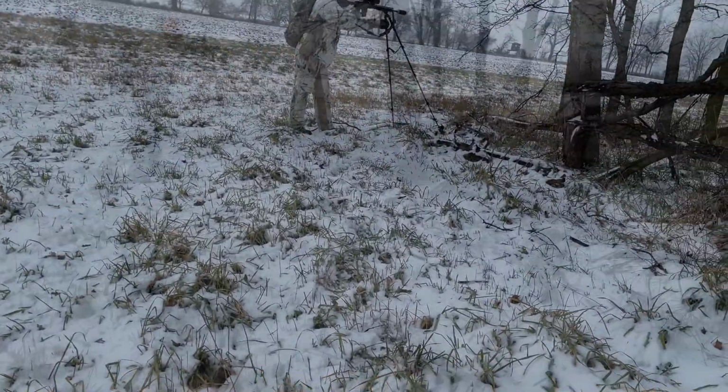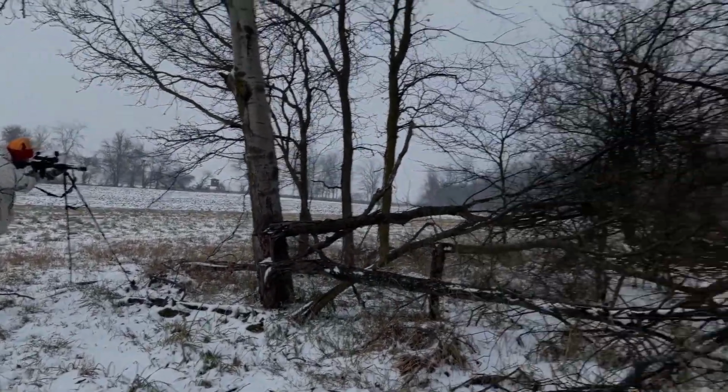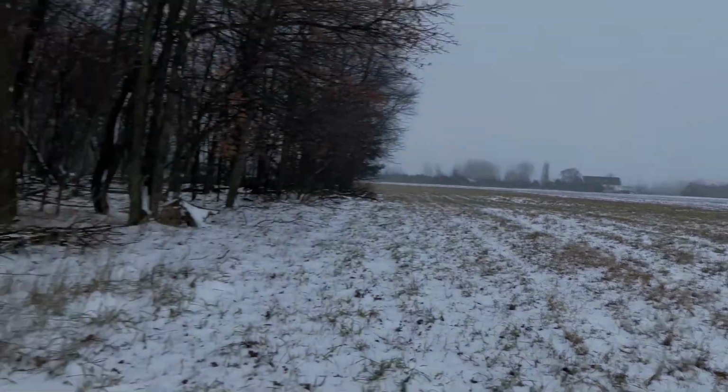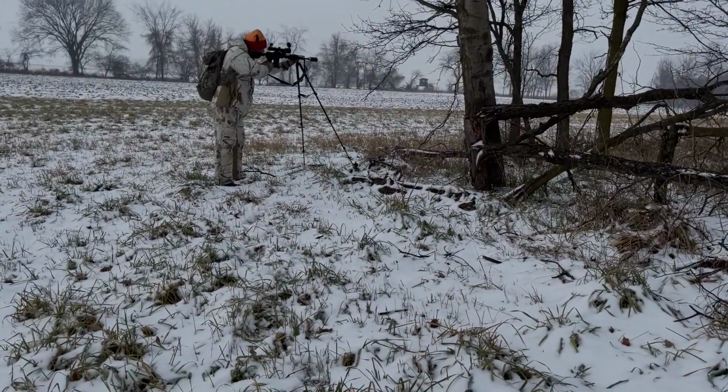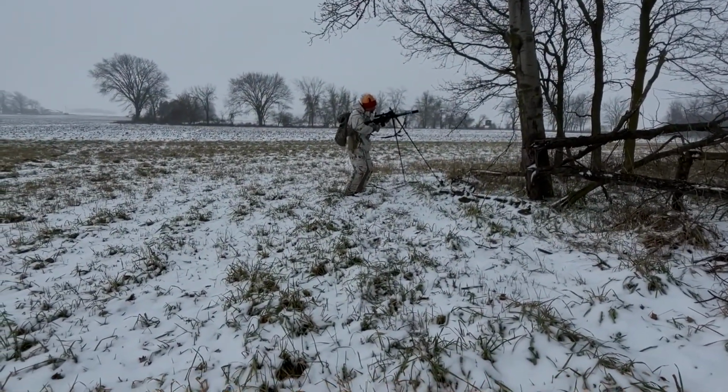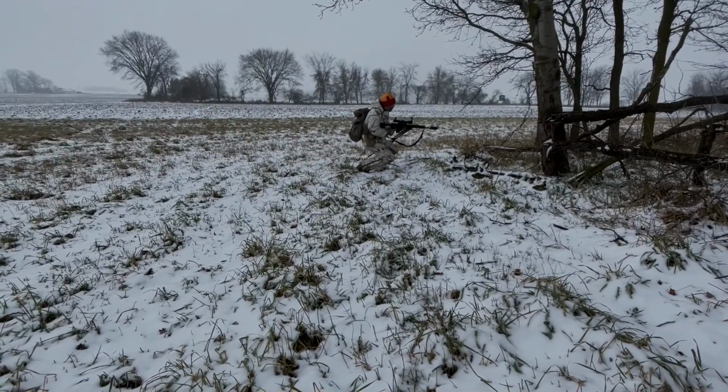I'm sneaking around here to look back into the cove, and there are some deer moving around inside of that back part of the woods. So I'm going to signal to my son here to ease up nice and quiet. We'll get set up on this corner and see if we can wait them all out.